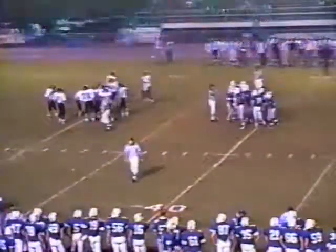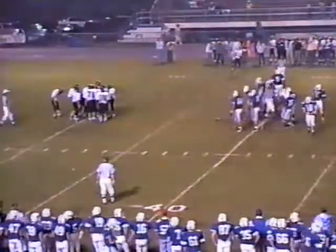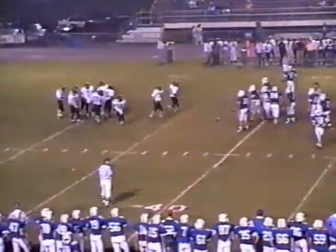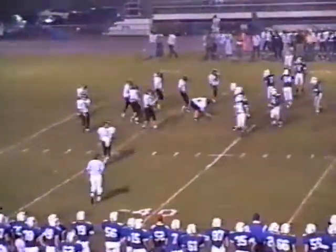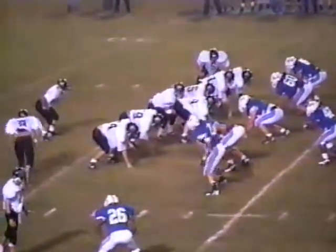Well, Hendersonville believes in the run. The wing tee, the ball control aspect of that offense. They don't have very many big linemen. They've got guys who are quick, and they like those angle blocks. And if they get that thing going, it can certainly be a problem for us.